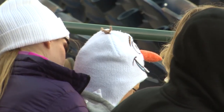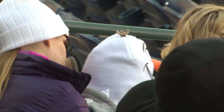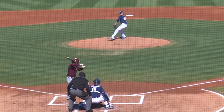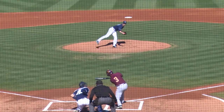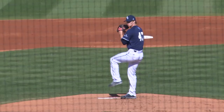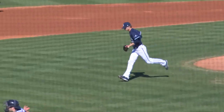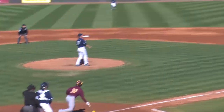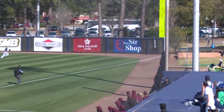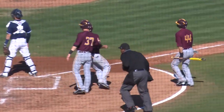Could the Eagles continue to keep the visitor bats frozen on Saturday? Looked that way early on as Adam Kelly would strike out the side here in the 1st inning. Trouble would come, though, to Kelly in the 2nd. He'd walk 2, hit 1, and give up a pair of hits, including this triple by Jake Welch. Bethune takes a 4-0 lead.